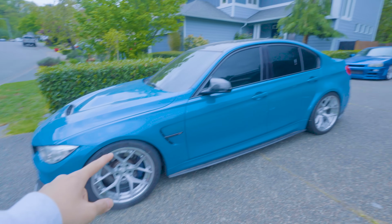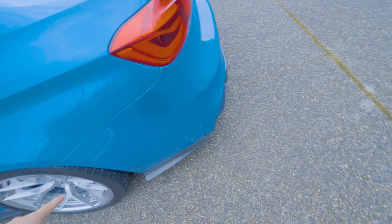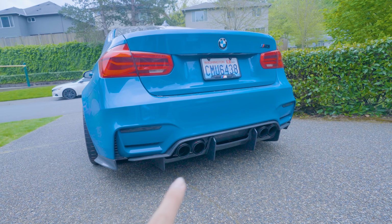And of course, the car is lowered, as you can see, on some Fortunato coilovers. And yes, they ride fantastic. It definitely made driving the car a lot better. And then we have carbon side skirts. Going to the rear, we have a PSM style diffuser. This has to be the best diffuser you can get for the F80 chassis. It just looks so freaking aggressive.